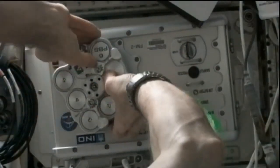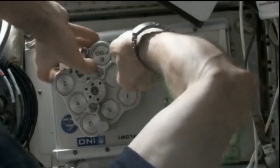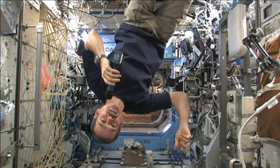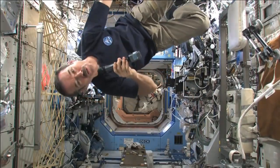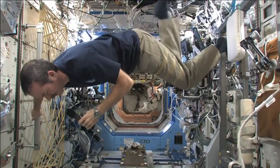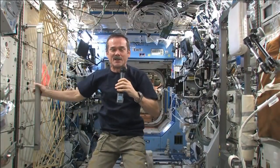Hadfield on Monday had set up the Microflow technology demonstration hardware and tested biological samples with its miniaturized flow cylinder. Hadfield also had some time set aside to participate in an in-flight educational event with students in Alberta, answering some questions about his experiment work and life aboard the space station.